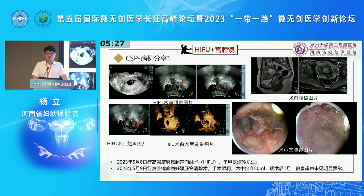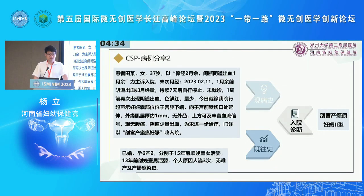In the upper part of the slide, we can see the ultrasound and MRI used to evaluate the thickness of the gestational sac before the HIFU treatment. We can see the images before and after the HIFU treatment. So these data and information were collected. On the day of the HIFU treatment, we injected methotrexate. And the second day, we cleared the embryo using hysteroscopy. So you can see the color of this patient's uterine cavity.